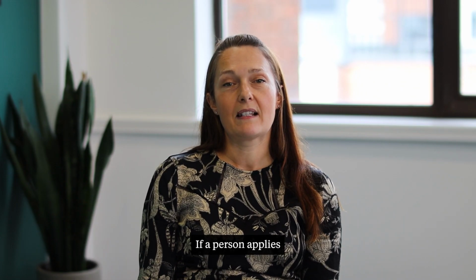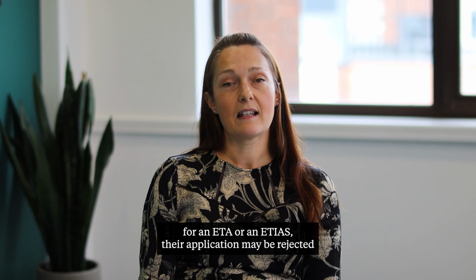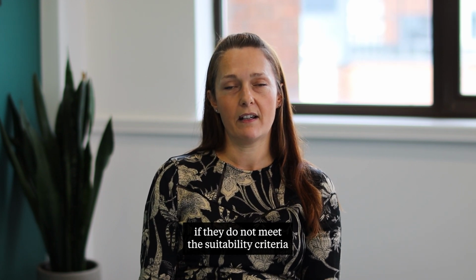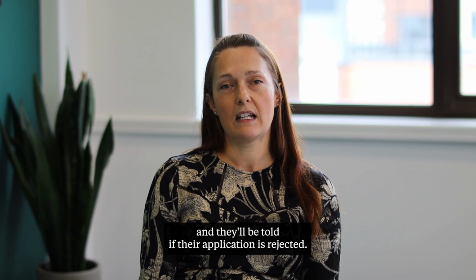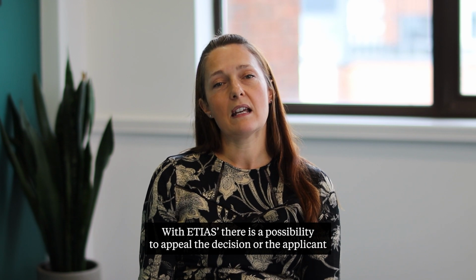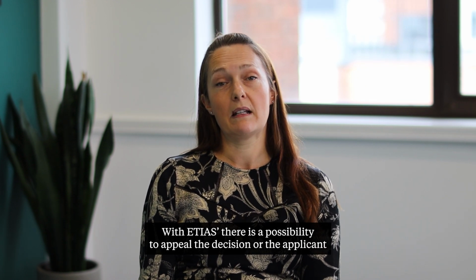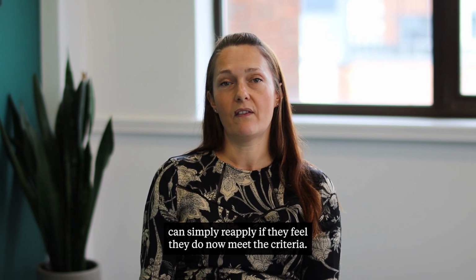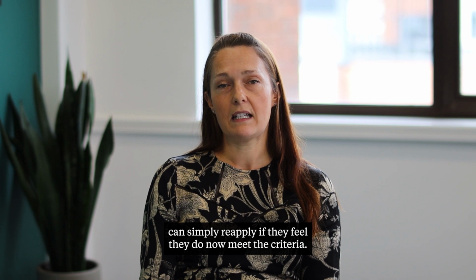If a person applies for an ETA or an ETIAS, their application may be rejected if they don't meet the suitability criteria, and they'll be told if their application is rejected. With ETIASs, there is a possibility to appeal the decision, or the applicant can simply reapply if they feel they do now meet the criteria.